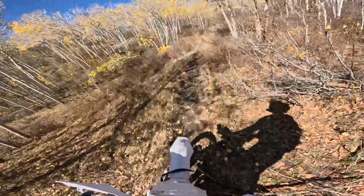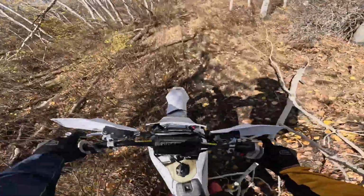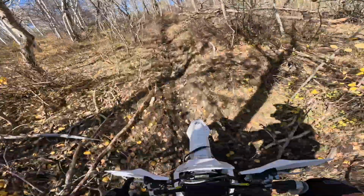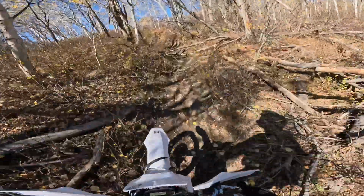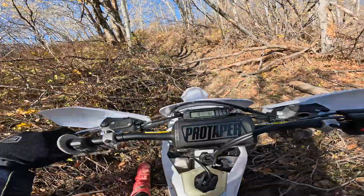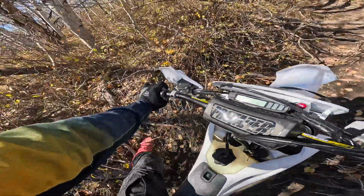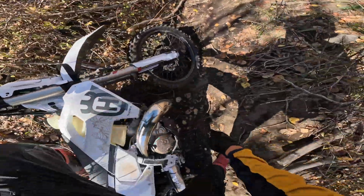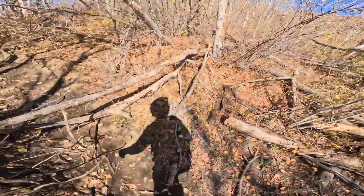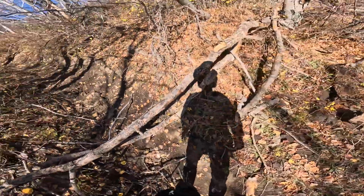Yeah, it was 12 years ago that I brought my first 300 2-stroke up here, back in 2012. I need to clear that. One second, I gotta clear this off the trail. I'm gonna clear a few things on the way back, but all right, we'll just cut this one.